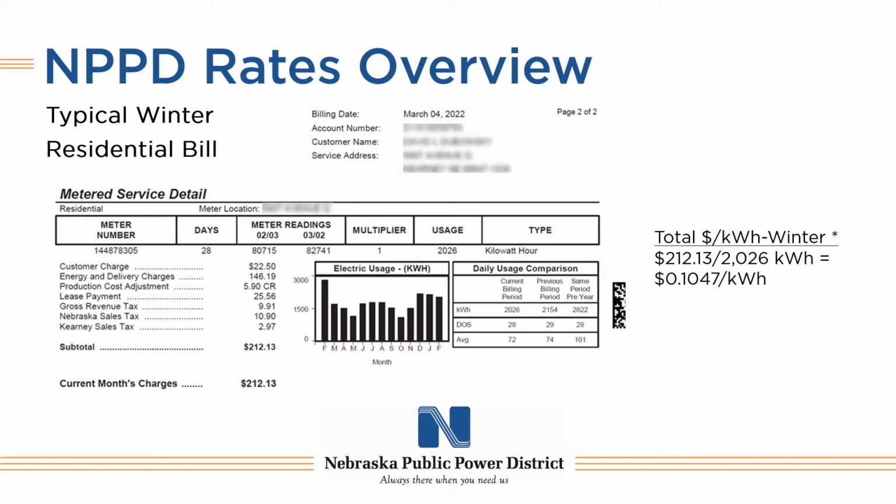A few points worth noting on this bill. The bill is $212.13, and it's made up of various rate components: a customer charge, an energy and delivery charge, a production cost adjustment credit, a lease payment, and gross revenue taxes, and then city and state sales tax. In this bill example, you will note that 2,026 kilowatt hours were used during the billing period. Simple math calculates this to be 10.47 cents per kilowatt hour.